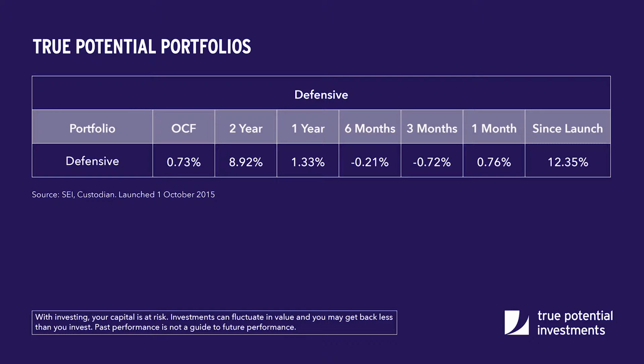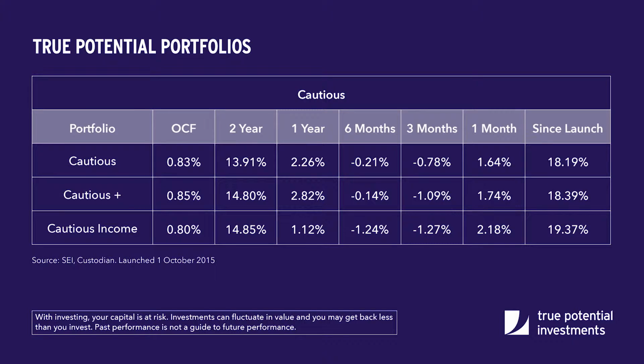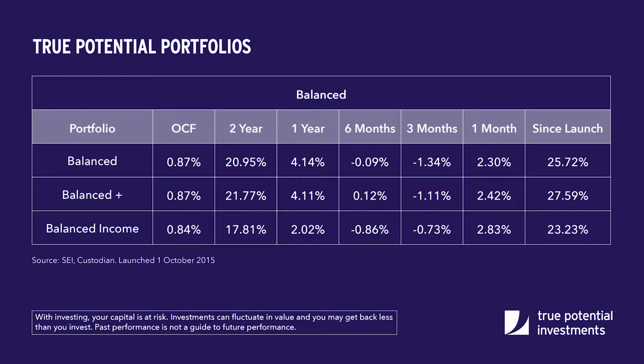So the format for today is that I'm going to spend the next few minutes talking about our flagship investment products. So that's the True Potential portfolio range. So firstly, let's start by discussing the performance of the portfolios. We'll then look at what are the key themes that we're seeing from our fund manager partners, and finally discuss what changes have been made over the month to the portfolios.